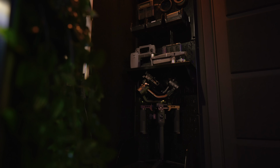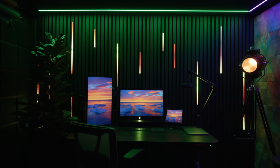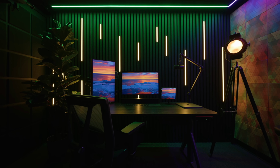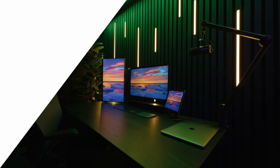I absolutely love all DIY setups like this. So when I saw this crazy unique RGB slat wall with a beautiful setup as well, I knew he wanted to show it off, and I figured you guys would definitely appreciate it.